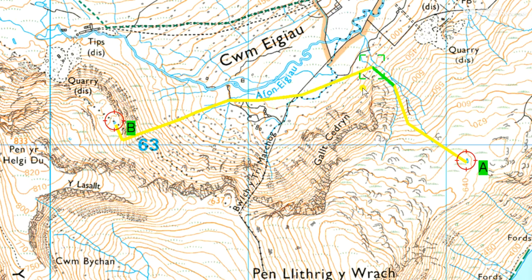As I said, you don't necessarily need to go all the way down to these streams. We could contour in along this here, but that would be an option. The distance for that is 2.2 kilometres and 235 metres of climb. So that's one to think of there.